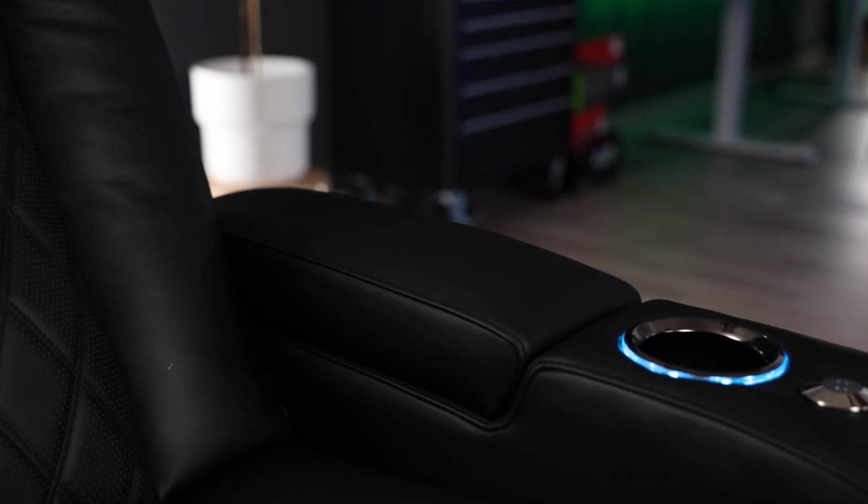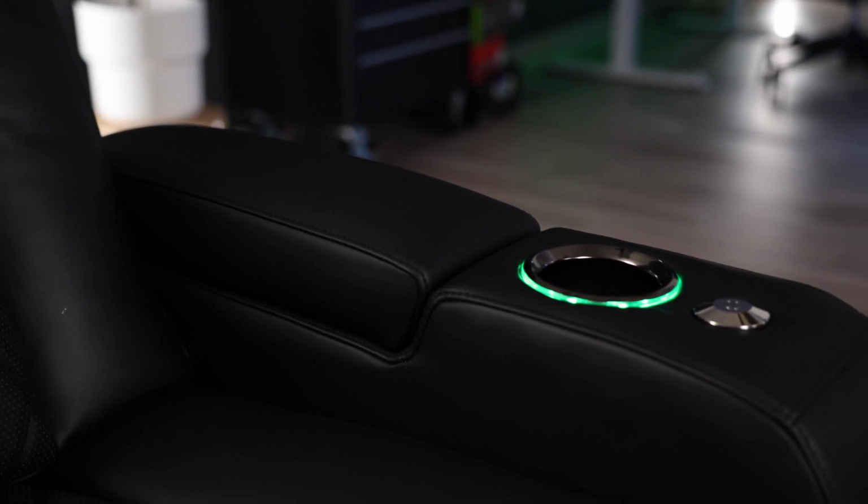I think I may have found what is every techie's ultimate dream chair, and this is not some gaming chair. This is it. It's the end game, the final boss of chairs. Let's ramble.